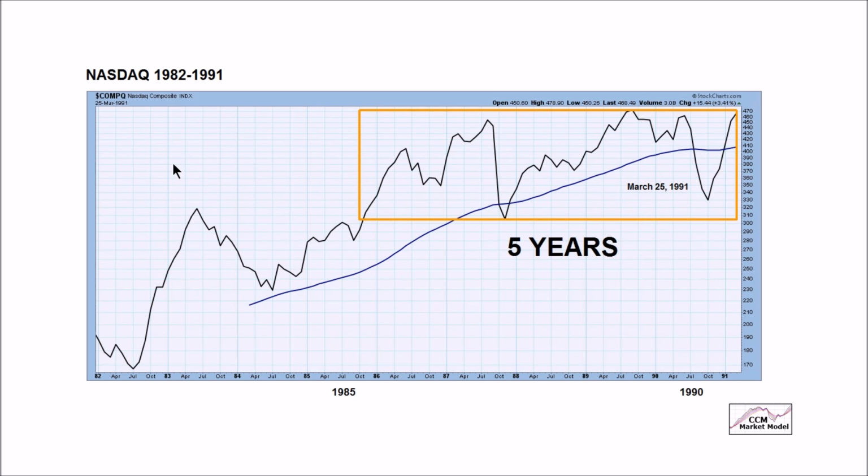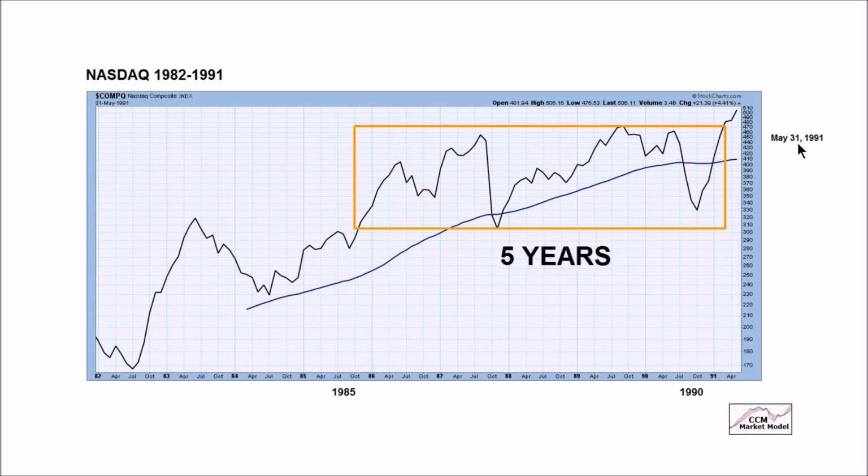This is the NASDAQ Composite Stock Index from 1982 to 1991 here. The NASDAQ entered this box in calendar year 1985 and was still inside the box as of March 25th, 1991. Resistance, resistance, resistance, potential resistance. And then on May 31st, 1991, we had a bullish breakout out of the box. And we know that the longer we go sideways, the bigger the move that we can expect to get when we either get that bullish breakout or bearish breakdown.